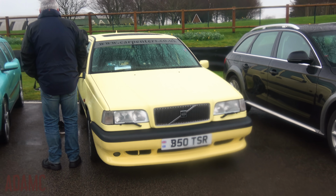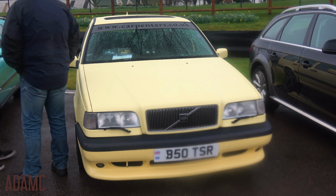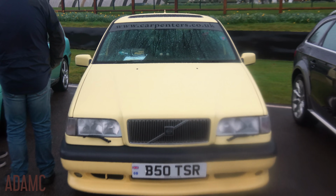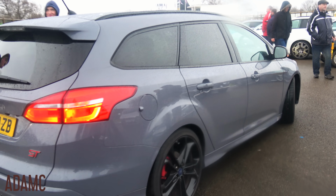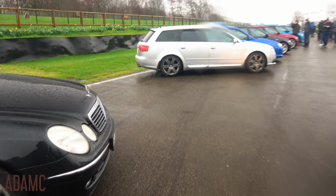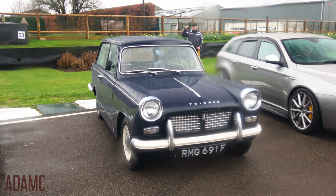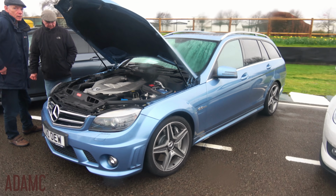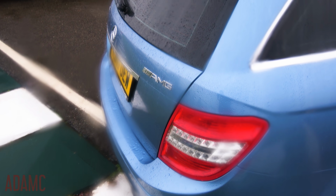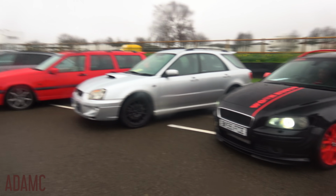And over here we have a Volvo 850 T5R in that classic pale yellow colour. The touring car example on the dashboard. See, cars are already starting to leave. Oh, someone's been leaking oil. It's nice to see some classics here. A Triumph Herald Estate and another one over here. Here we've got a C63 showing off its 6.3 litre V8. And you can pretty much see the extent of all the rest of the cars here. They're pretty much everyone's dailies.